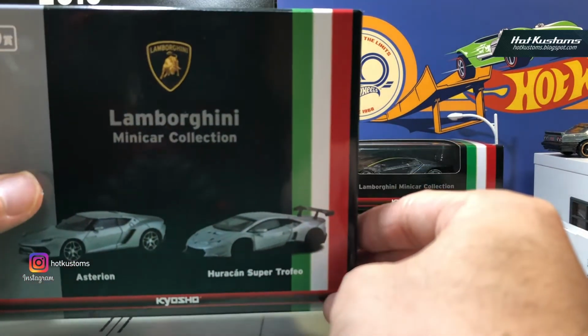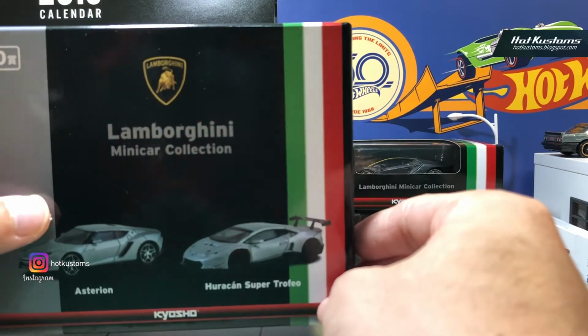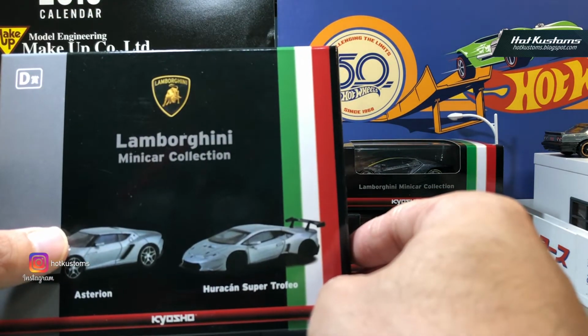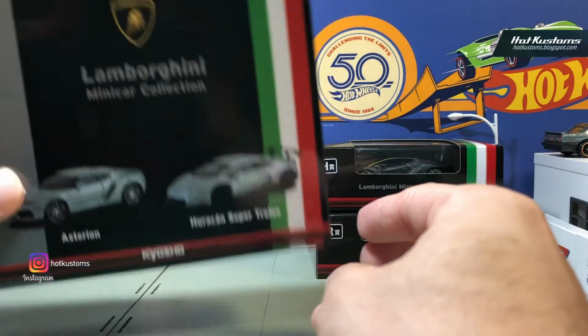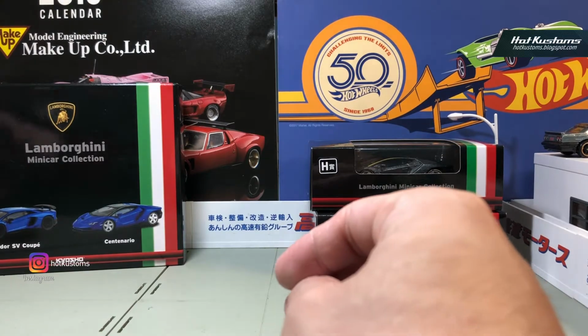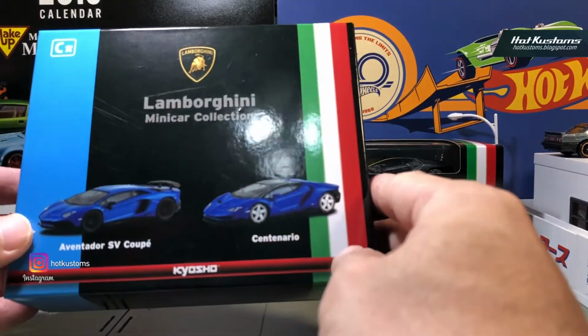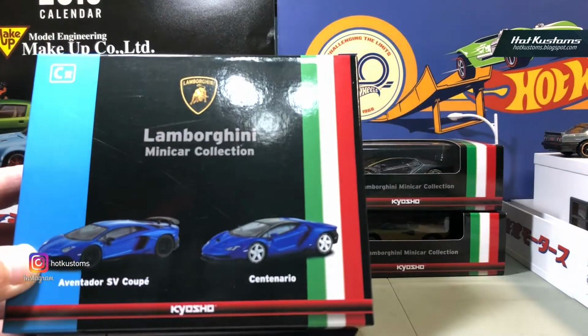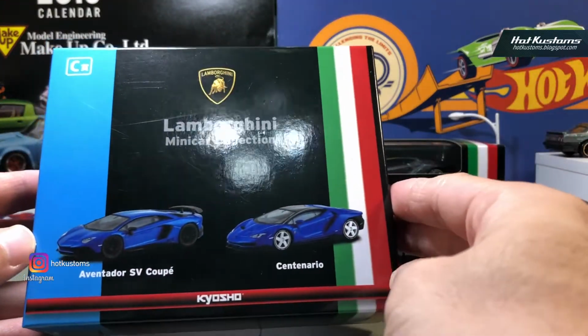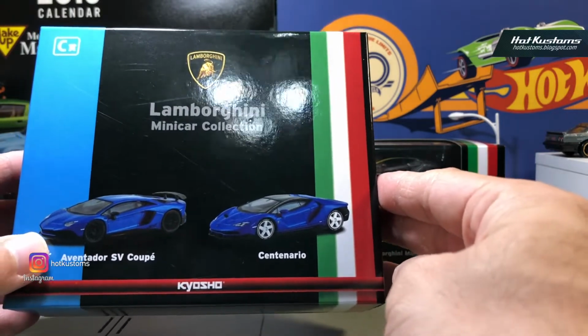So the second time I went for this Lamborghini lottery, there were around 20 over tickets left, and I never played. The third time I went, there were only 5 tickets left, so I bought out all 5 tickets. Why? Because one of the 5 tickets had the C prize, which is the Aventador SV Coupe as well as the Centenario.